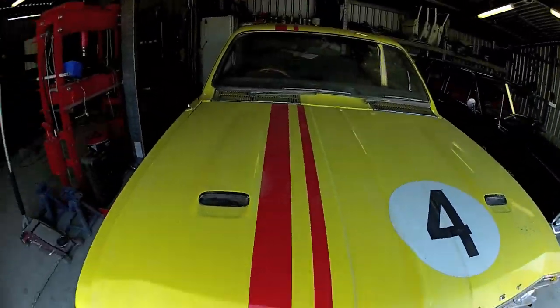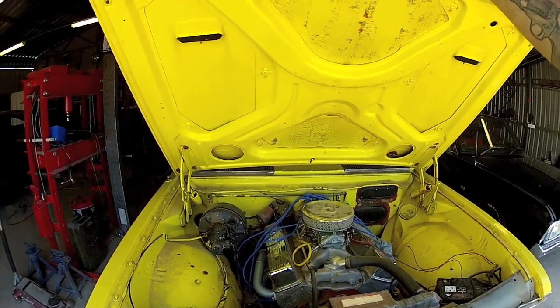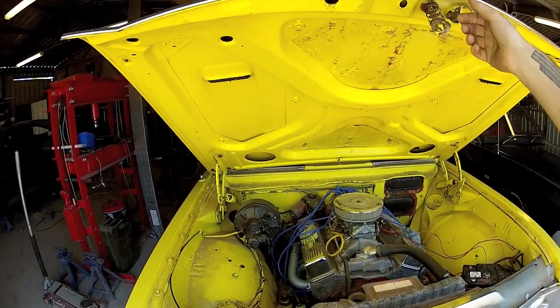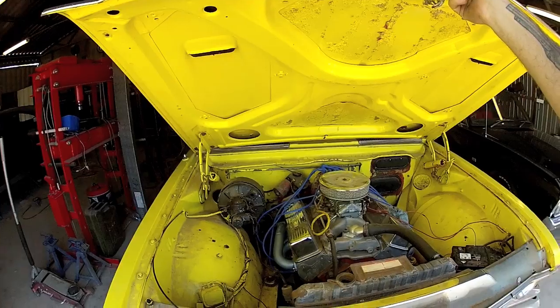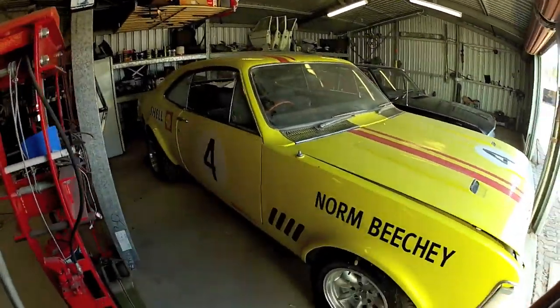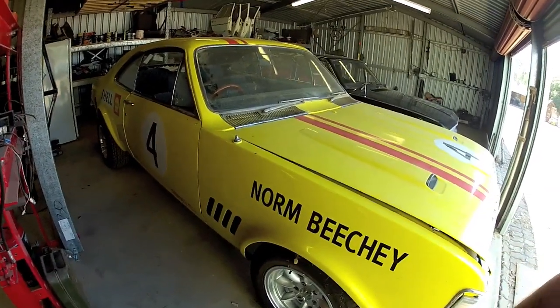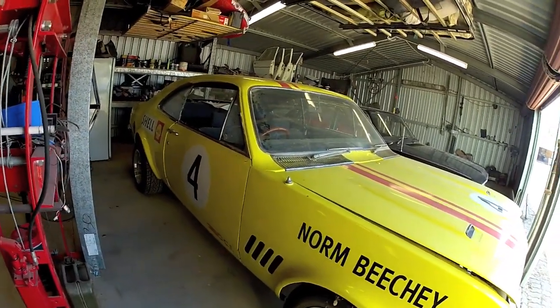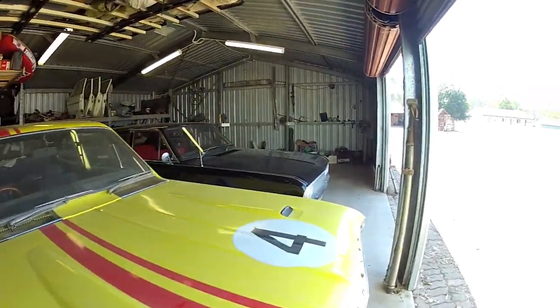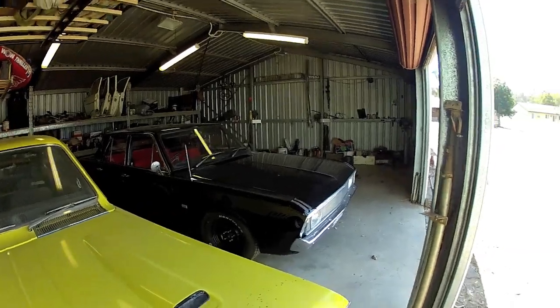I started, fired that up the other day. Runs pretty good. Well, it's not banging or knocking. It still needs the carby tuned up, but I just put it up for sale. I'll rip that motor and box back out. I just got too much going on. Need to cut down so I can focus on actually finishing some stuff.